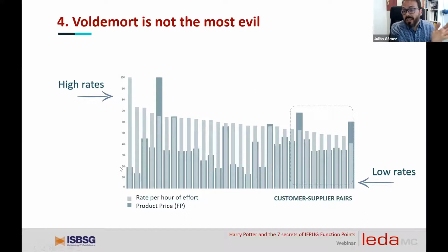supplier is very good. On the other hand, if we go to the right, we observe that when the rates per hour of effort go down, the suppliers are increasing the number of hours of effort they need to create the software. And that is a very interesting point. Remember, when the rates go down, the suppliers increase the number of hours. But if we switch to a measure of product, like function points, that is not possible, because we can count the number of function points of our product.